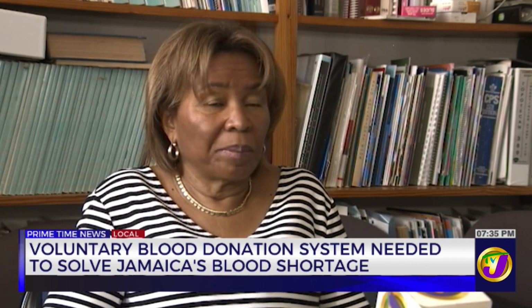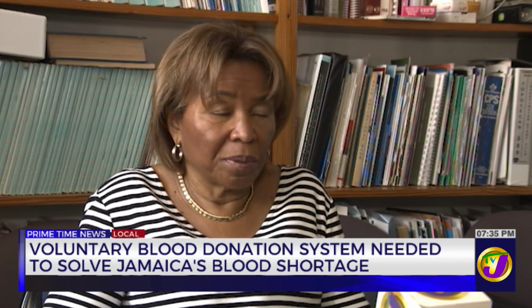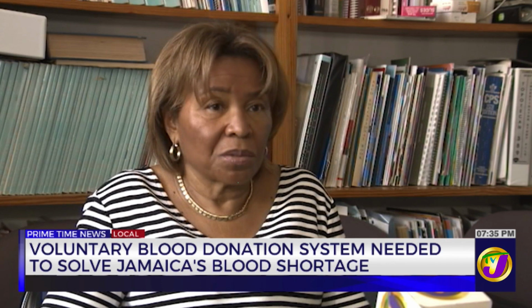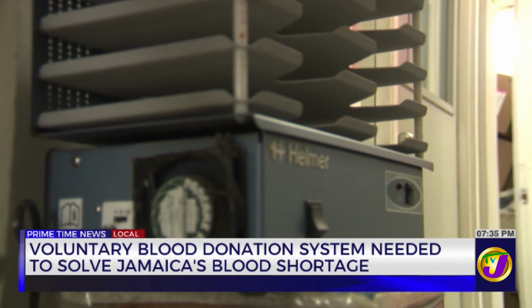Blood group O packed cells, it's a universal donor. So you could give group O blood to multiple persons regardless of their blood group. And so it is in high demand. So even though the supply of O is significant because it's the commonest group, it is also the group that's used most often. Professor Gillian Worf is a consultant hematologist and oncologist at the University Hospital of the West Indies.